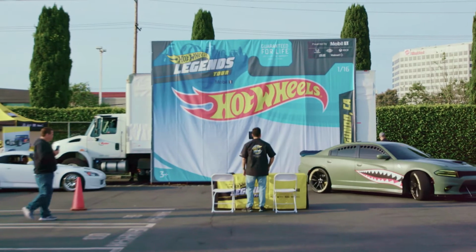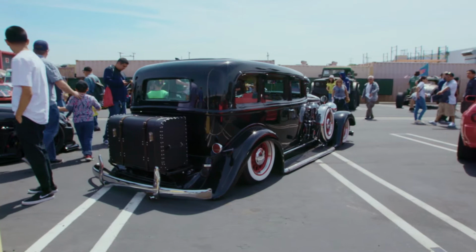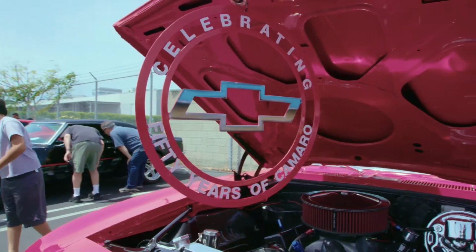Today, what we're looking for is a couple things. The car's just gotta grab you, and then once it does that, if the story's good, we're handing out 3 different awards, and one car is gonna be turned into an actual packaged Hot Wheel.